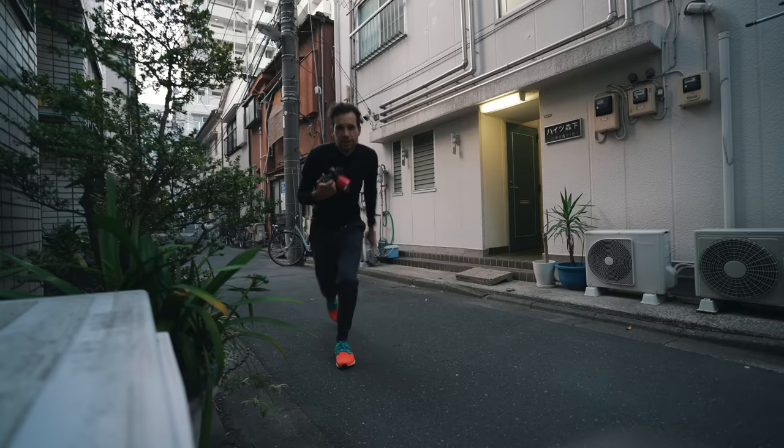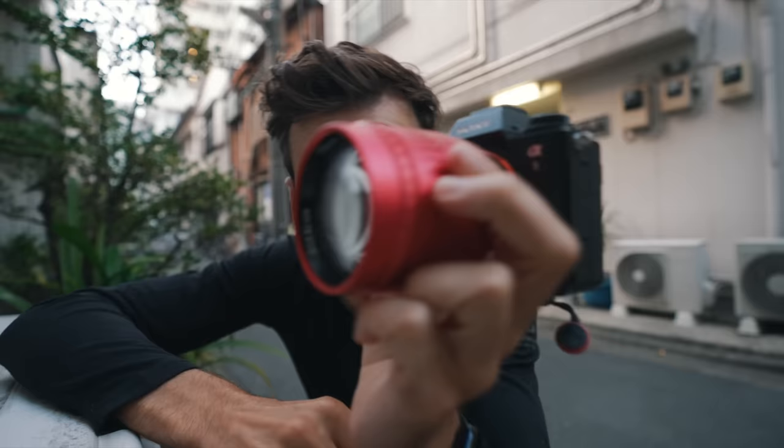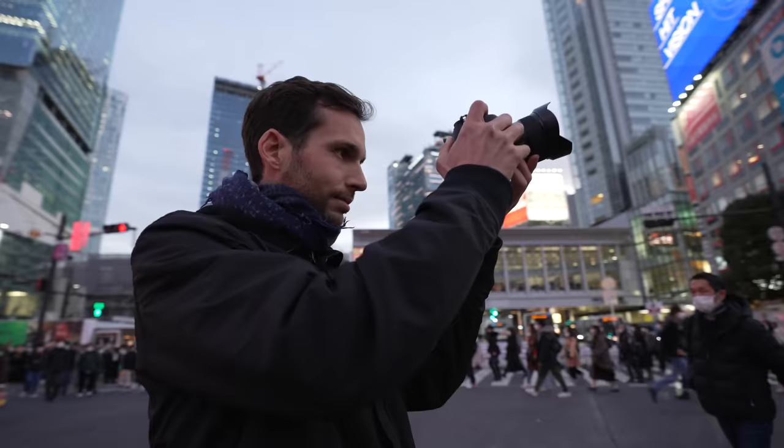Good morning, everyone. Hope you're having a beautiful day and that you're ready. Today we've got a little challenge. Look, this is my 0.95 50mm lens and I just arrived in Japan. We're gonna do a film photography challenge on the A1.